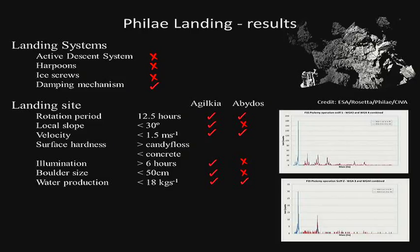By virtue of, as I was just saying, Jonathan, by virtue of bouncing, we've actually sampled 2 different sites, which in the plan we weren't able to do. So we're really happy because we've sampled the Agilkia and the Abydos sites, and we've learned a lot of information.